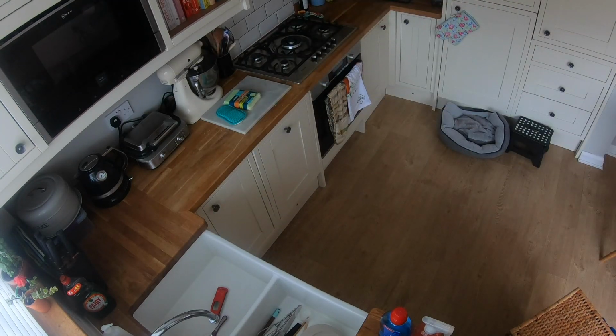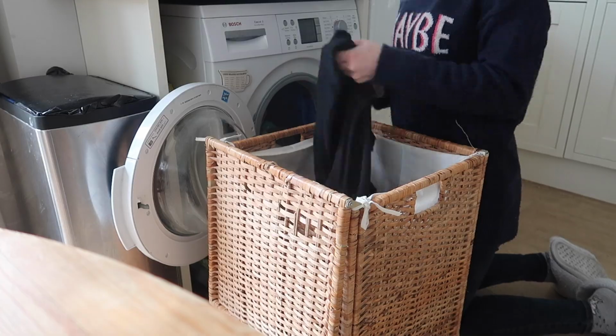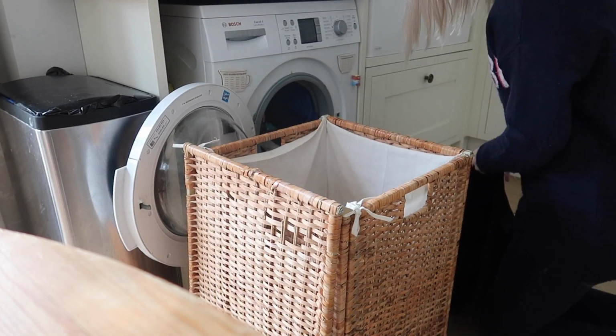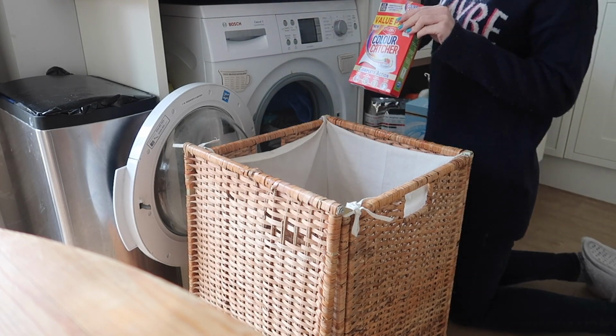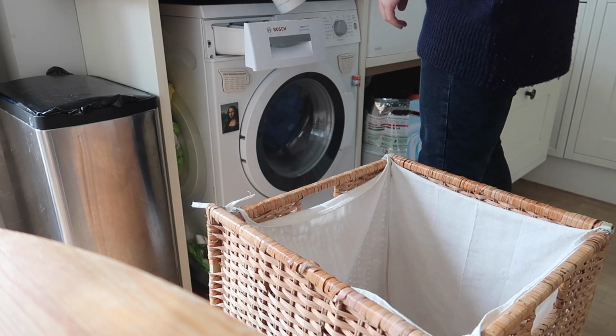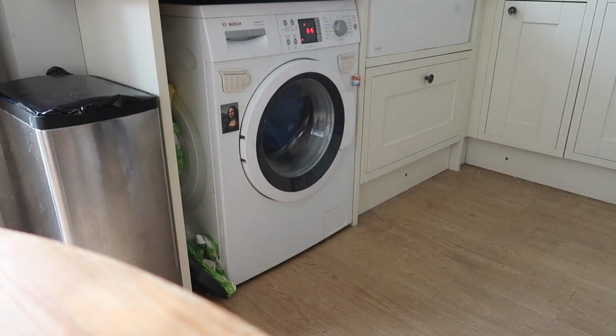As well as that, not something that I do every day, but quite frequently I do the washing. So I put all our washing from the dirty washing basket into the machine. I was zipping up stuff there. Then I use a colour catcher because I put colours and whites in together, and some non-biological washing powder because I have awful legs. I put it on a 15-minute wash because it wasn't that dirty.